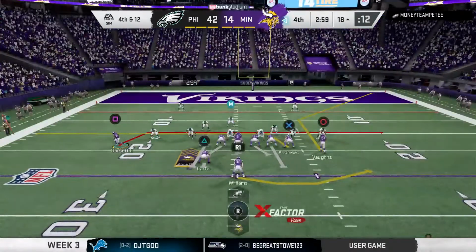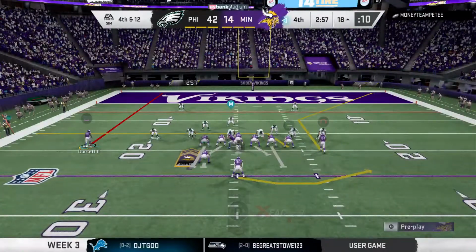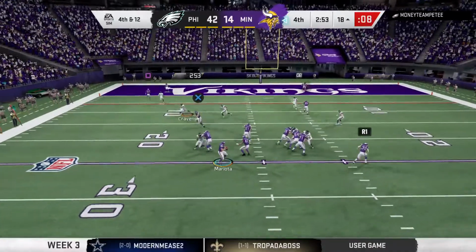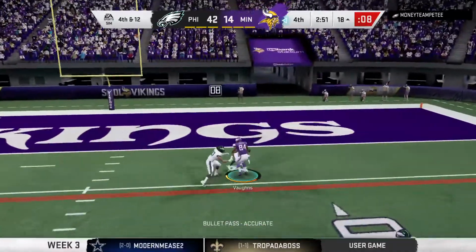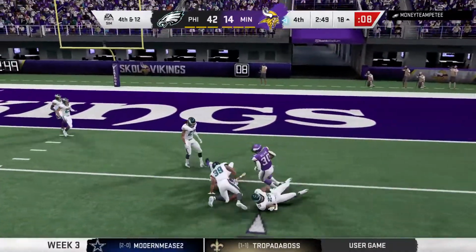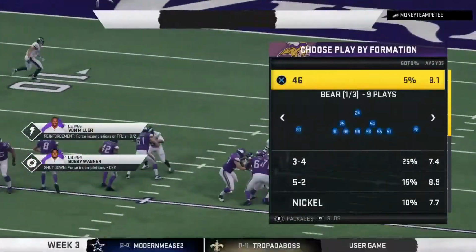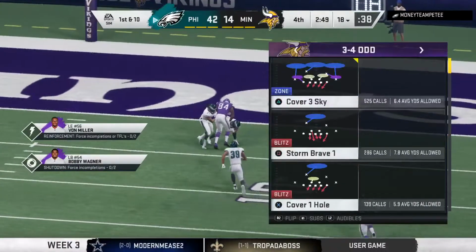Motion, motion, motion. 1, 28. Now Mariota on 4th down, and it is incomplete. Boy, it looked like he had it and dropped it. And the Eagles defense able to hold.